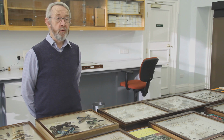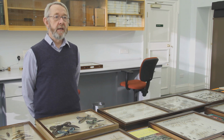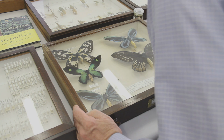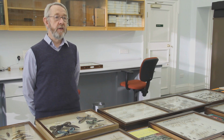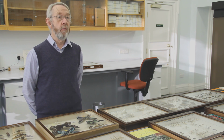In this drawer we've got the Queen Alexandra's birdwing butterfly. Now that's the biggest butterfly in the world. It's only found in a small part of Papua New Guinea, so it's an endangered species. Now obviously we don't go around these days killing butterflies such as that, but a museum like this looks after historic specimens so that people can come in and see exactly what it really looks like.